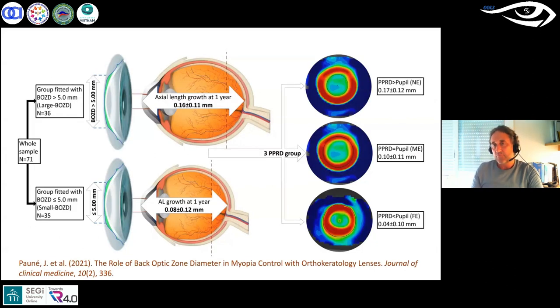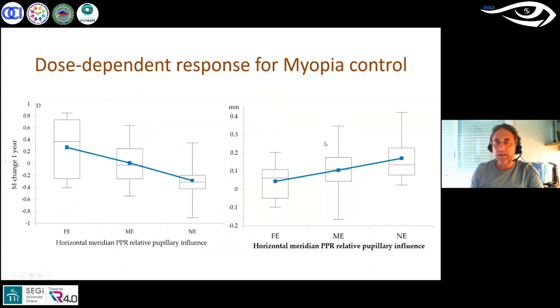The more area of plus power inside the pupil or close to the center, the better the control. This is exactly here. So this is full effect. It means we have all the ring inside, and here no effect, we have all the ring outside. So we clearly see the axial length growth along the year. It was totally different, and we have better control with the smaller one.